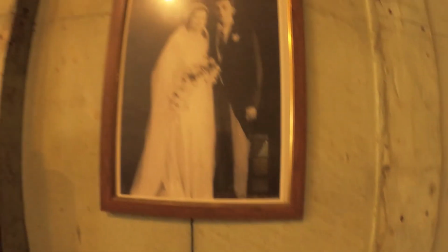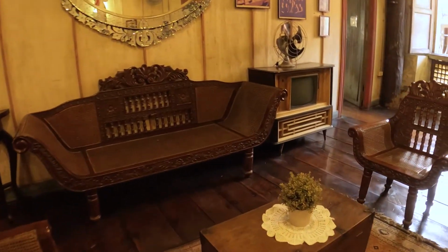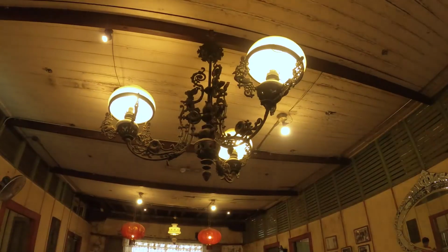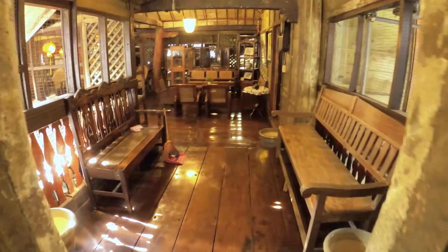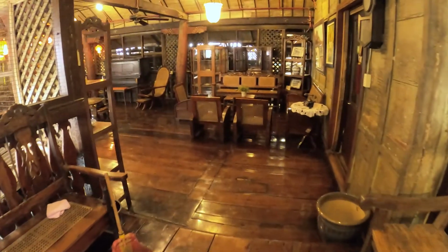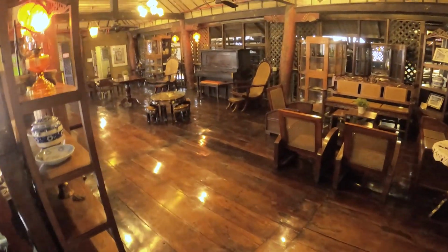Very old, just secrets. Where's the marriage photo? And that is the seal of the house, anno 1730. The small wooden bridge I told you about below is this one, connecting house A and house B. Oh, this is like a bar, is it?